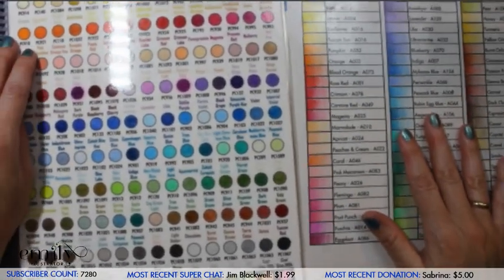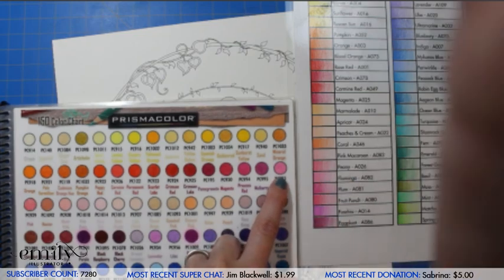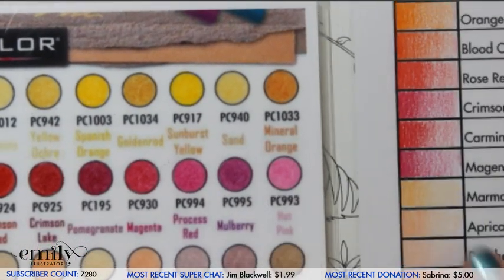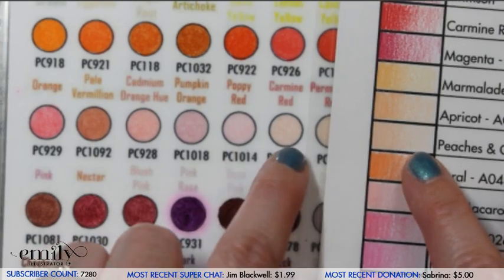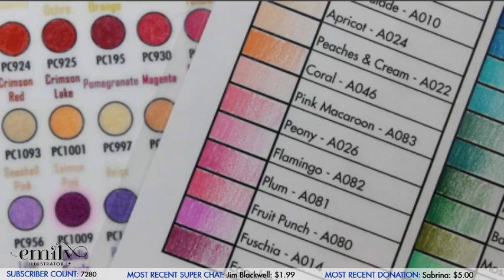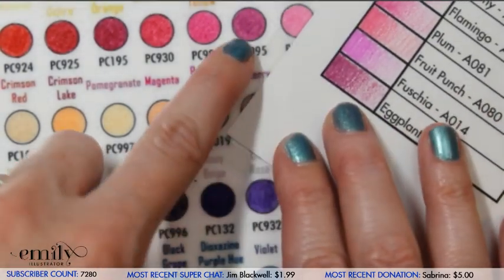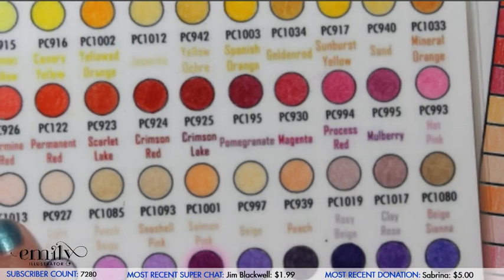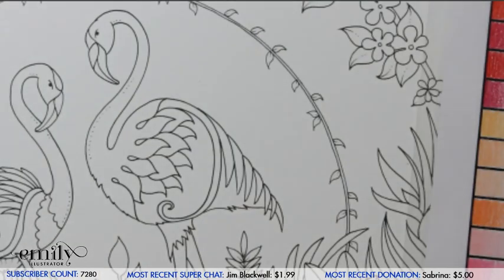The packaging is very similar. Flamingo is going to be closest to probably hot pink. We'll zoom in a little so you can see. So hot pink for that mid color. We also chose peaches and cream, which I think is close to deco peach. And eggplant, I want to say Dahlia Purple, but that's a little bit darker, though it could still work. Oh, no, eggplant and mulberry. So for Prismacolor: mulberry, hot pink, and deco peach. Mulberry is 995, hot pink is 993, and deco peach is 1013. Those three should be pretty similar.